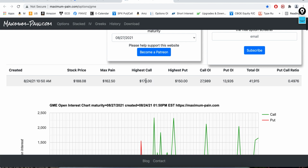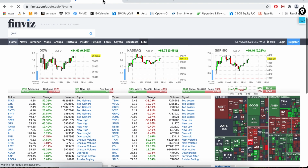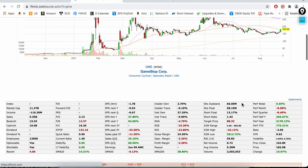The highest call buying looks like it's here, with decent volume at the 170 call and 150. But this is from yesterday's data, so pretty much from the morning. Today, during market hours, there were a lot of people buying 210 calls for GameStop. Let's see what happens with that. Short float, there it is, 13.7%.